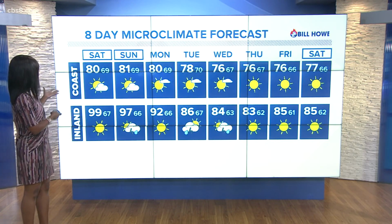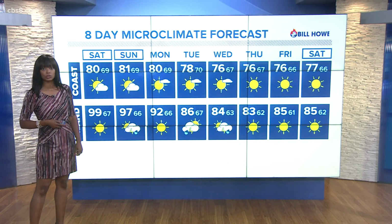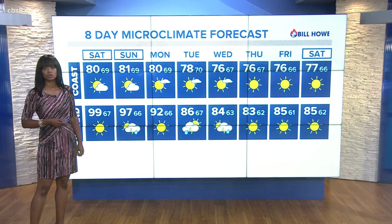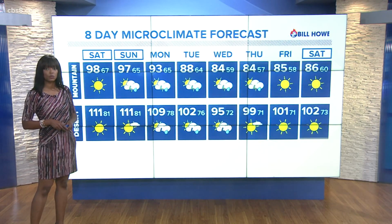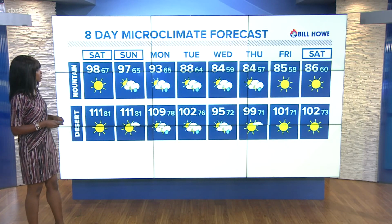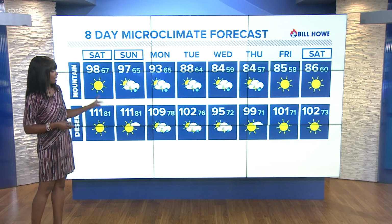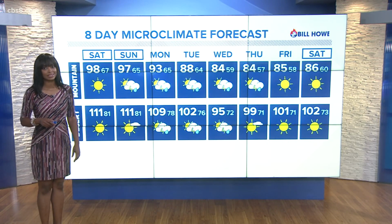And talking about the 80s sticking around the coast, but then you're also noticing some lightning markers. Monsoonal moisture looks to move in on Sunday, offering up a slight chance we could see an isolated thunderstorm or two for the inland valleys, more of a chance, and that will be on Tuesday and Wednesday. Also seeing that influx of monsoonal moisture Sunday all the way into Thursday for the mountains and also for the desert. I'll let you know why and more details on that next half hour.